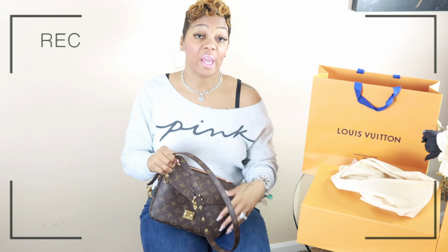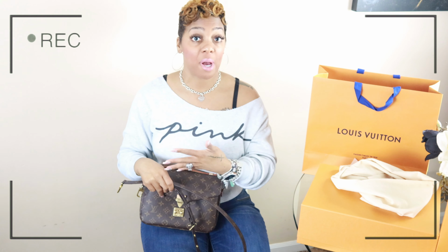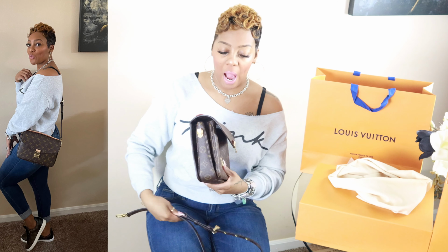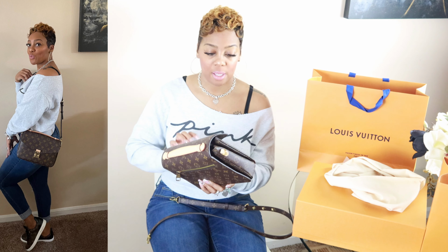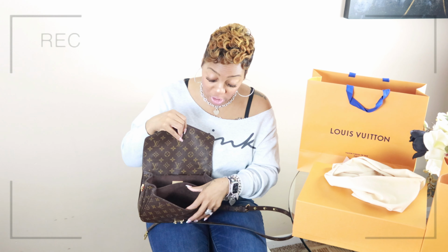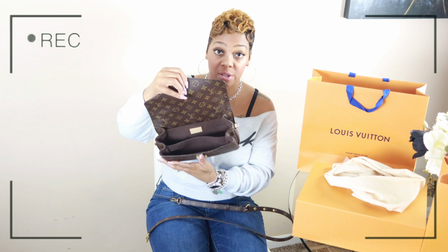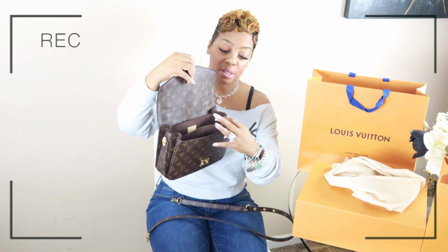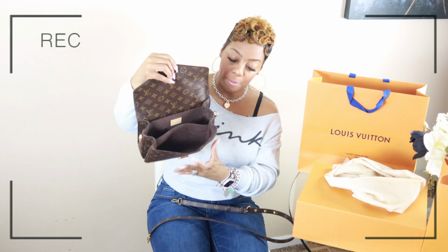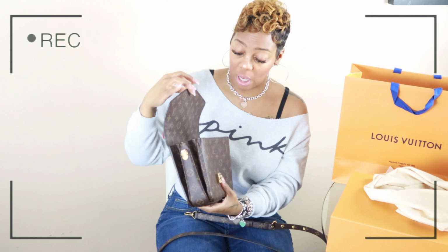For size reference, I am 5'4", so I will do some mod shots here so you guys can see how the bag looks on me. I am just so excited to have this bag. It does surprise me, watching some other YouTubers, how much it does fit, but you guys can see inside it does have this microfiber brown interior. And it does look like it holds a lot.